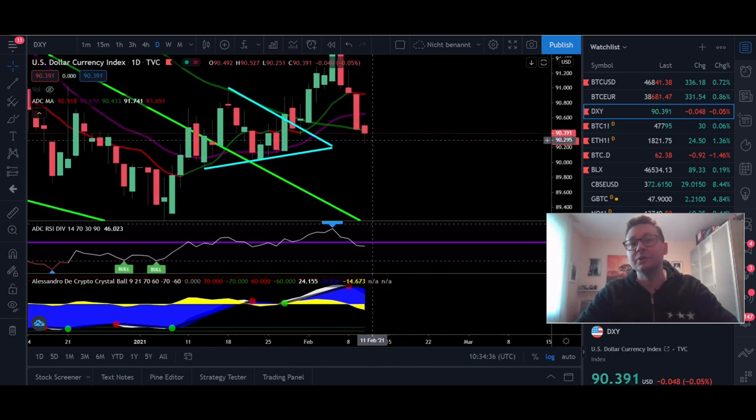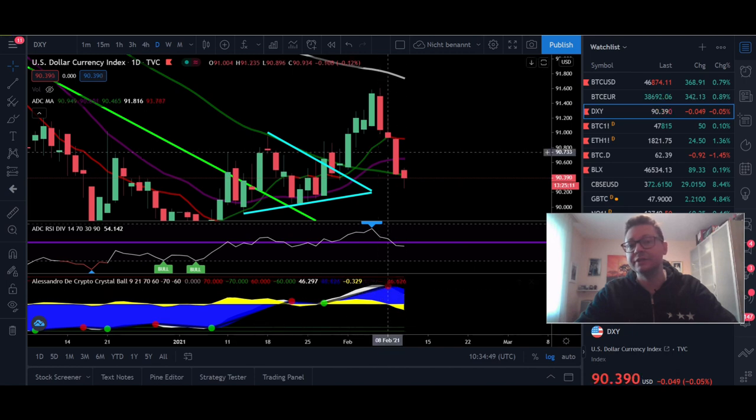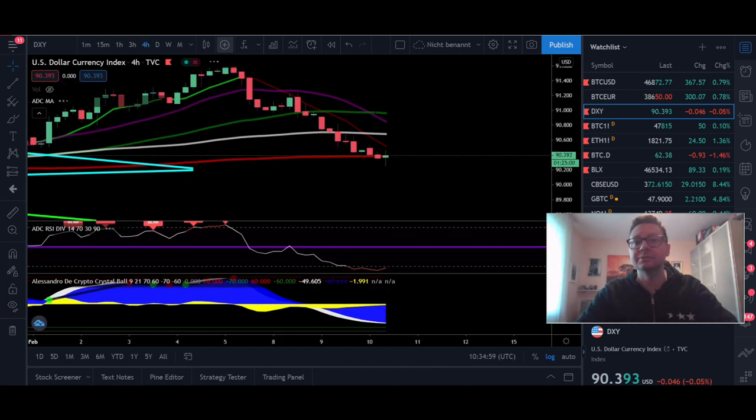And I think here we're also gonna continue to crash lower and lower, because as you can see, we're closing daily candles again below the 9 and even 20 daily moving average. And we got a sell signal in my own indicator, and even the RSI is now dropping below the 50 level. If today we're gonna close below the 50 daily moving average at $90, very weak the US dollar index, my friends.